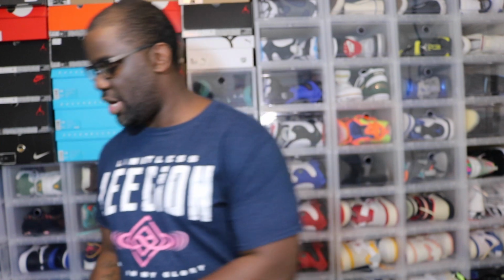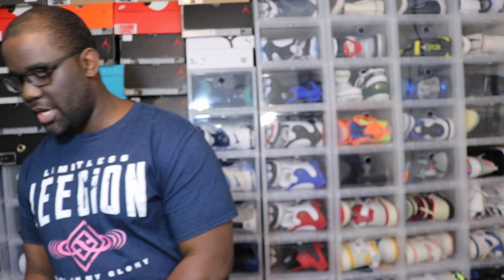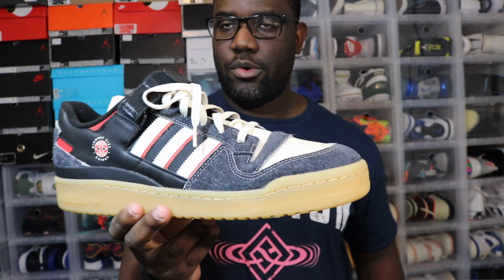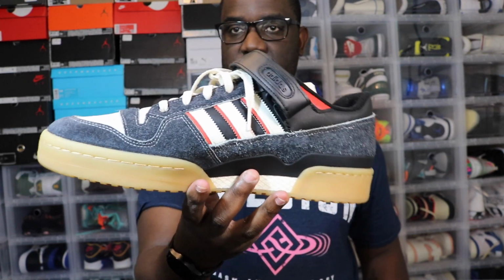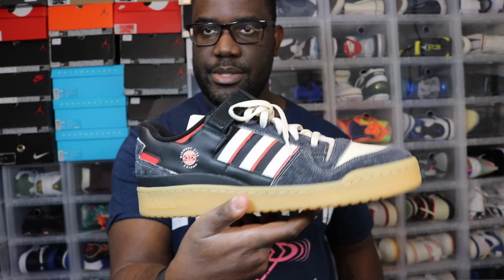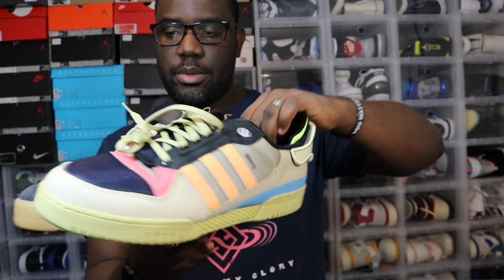All right. I wanted to show you all a comparison to a regular Adidas Forum for comparison's sake. All right. So here is a regular Adidas Forum low top. All right. This is a regular low top Forum. This is the Midwest Kids. All right. And here is the power phase next to it.